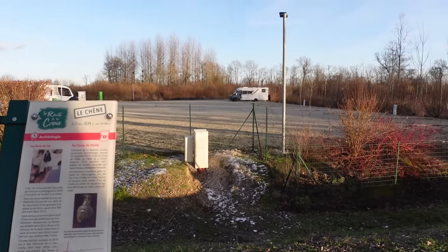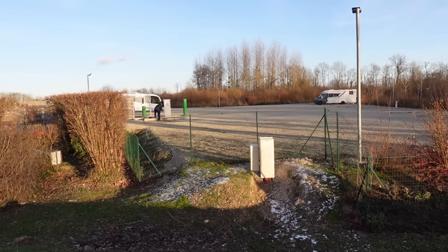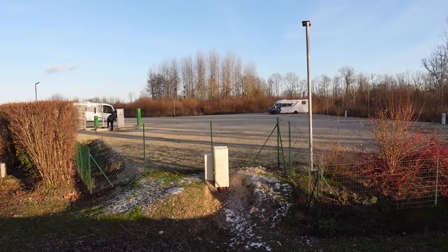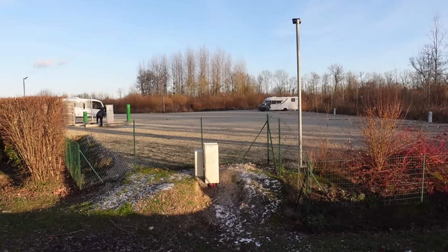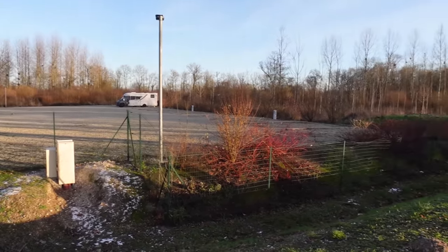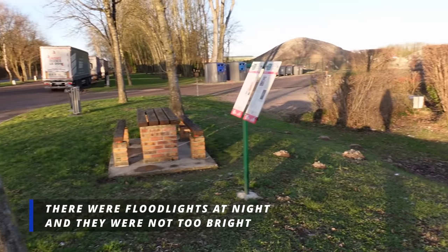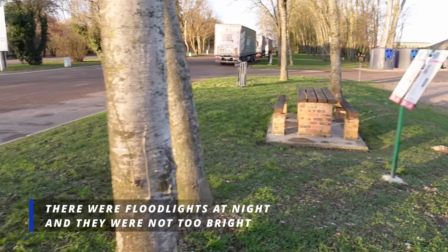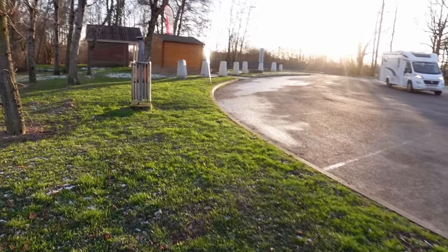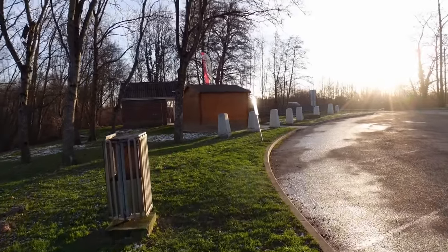But this is the Aire. We've come outside the Aire. As you can see, there's people at the gate there with where there's fresh water and waste emptying. I'll show you that in a moment. But behind me here, there was a picnic area just here for people to pull up and park. And this is the main road into the town. And then down here, there's toilets. Now, I don't know if they're open. I'm going to go and explore and find out.